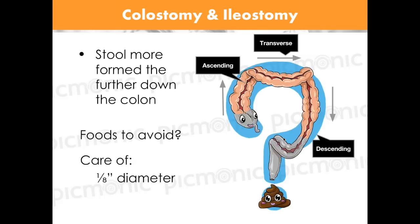And a colostomy is likely more formed, and more formed is most likely somebody that you may potentially increase. You can eat a regular diet or maybe a higher fiber diet to keep that stool from becoming very firm. And that all depends on where exactly the colostomy is located. Very often we have people with colon cancer, which we're going to talk about in just a second, that end up with colostomies as well.